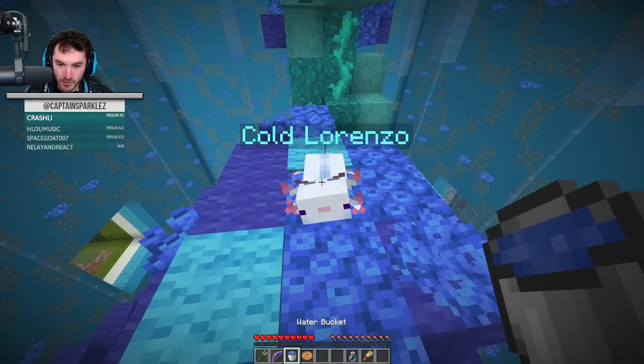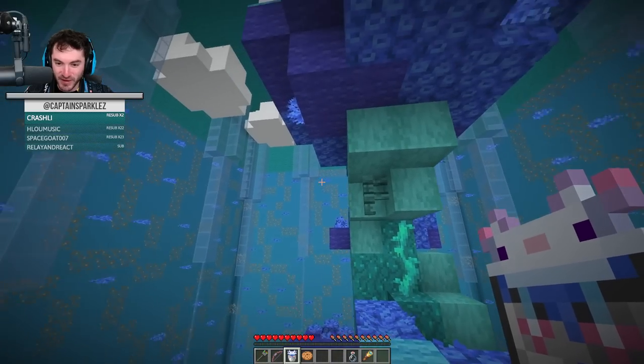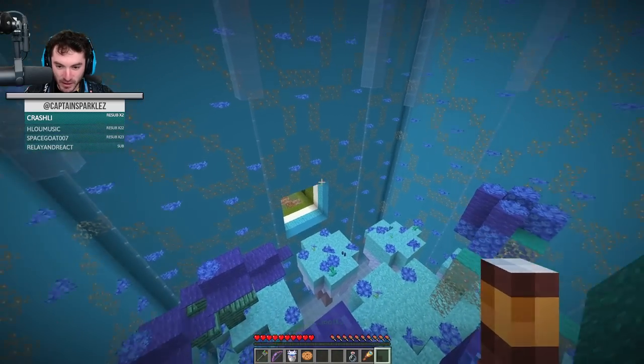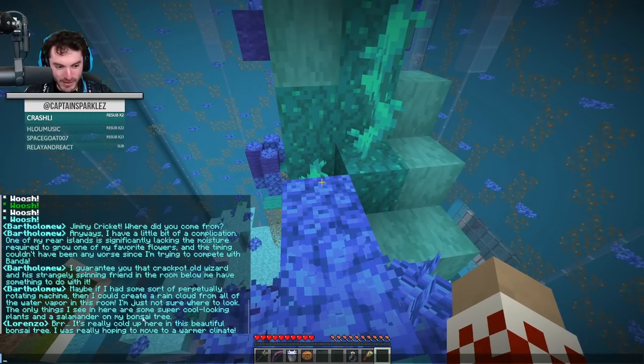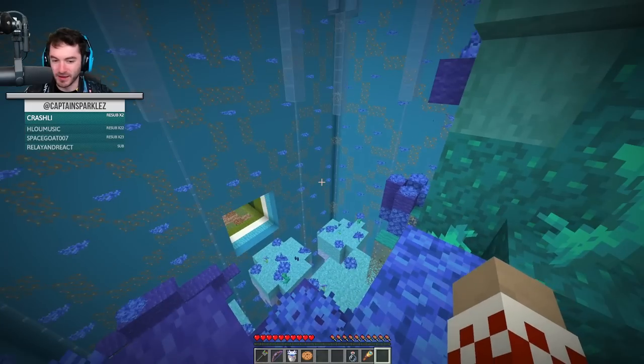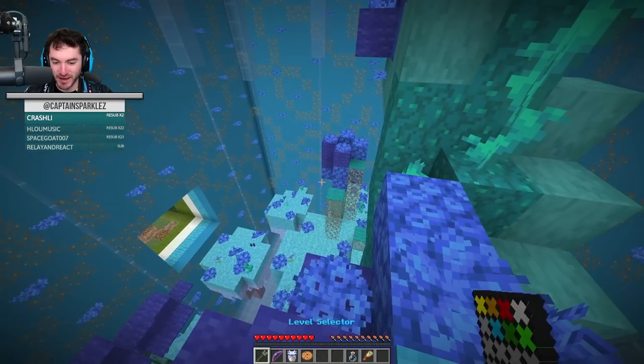Oh, yeah. Cold Lorenzo, dude, can be placed on sand. Okay, so we gotta move Cold Lorenzo. So hold on. Are we kidnapping? The only things I see are super cool looking plants and a salamander. Oh, just a salamander. It's not his salamander. Like his super duper precious salamander who we're just kidnapping now.